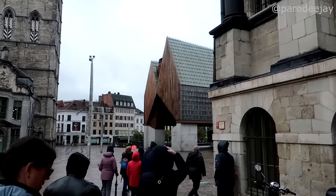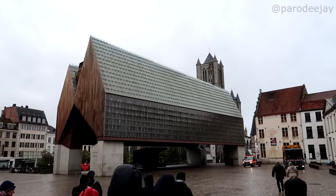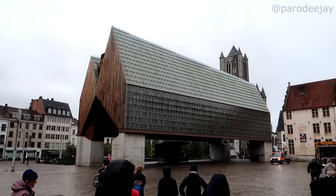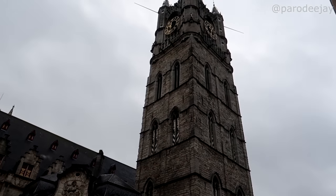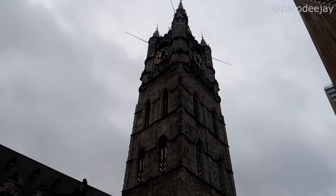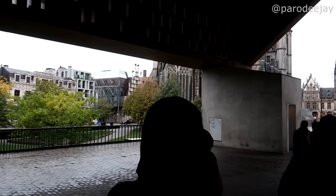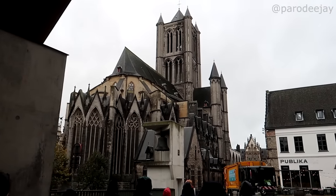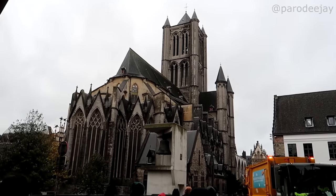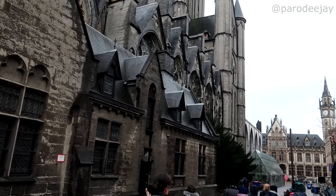What have we here? Oh gosh, besides wind, I'll try to block it with my hand. City Pavilion. There's a nice close look at the tower. Oh, there's a little stage in here. Oh, every corner we round, another amazing building. So that middle tower goes back to the year 1200.